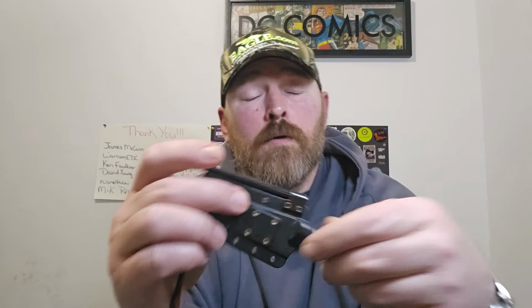Slicey little blade. Excellent retention on the sheath. You hear that snap? Snaps in there good. Boom. Now it's got a wrench right here on the top. What's that wrench for right there? Well, you can use it for a lot of different things. It's a wrench. But also what it's used for is for this right here, this ferro rod.